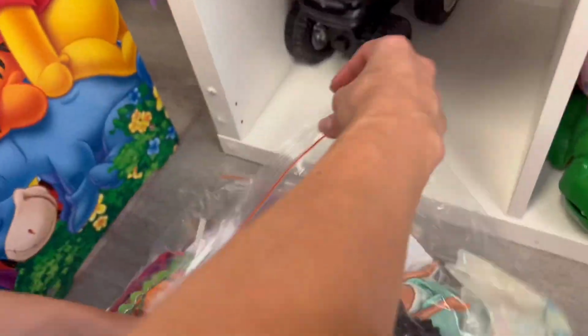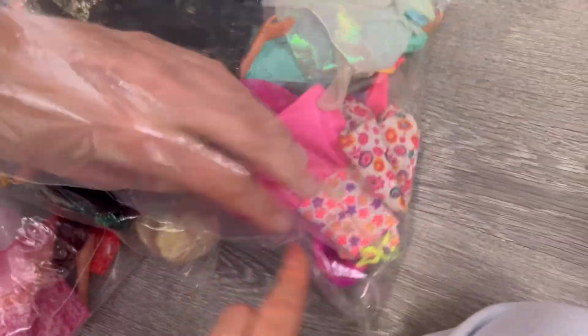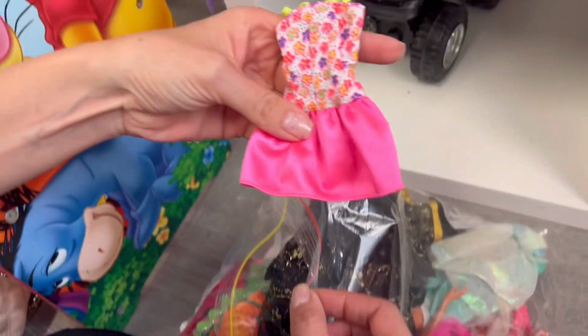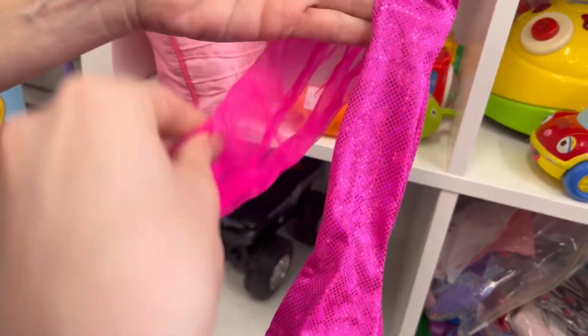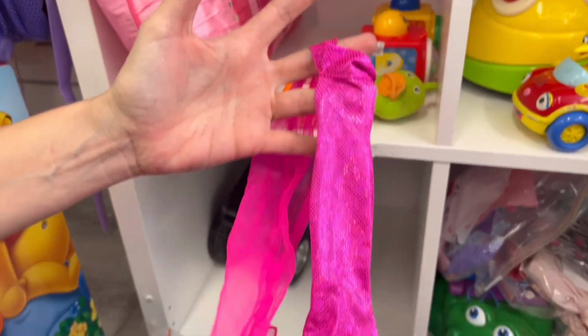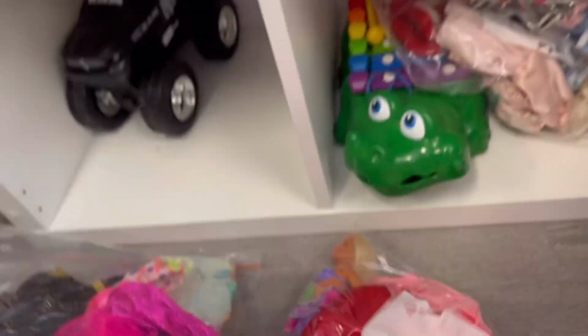Look at that. What is that? Ooh, let's open it and see. It's like a skirt and this top. That's pretty. Yeah. I love that. Ooh, like a tight dress with this over. Oh, wow, this is pretty. Look how many more bags there are.